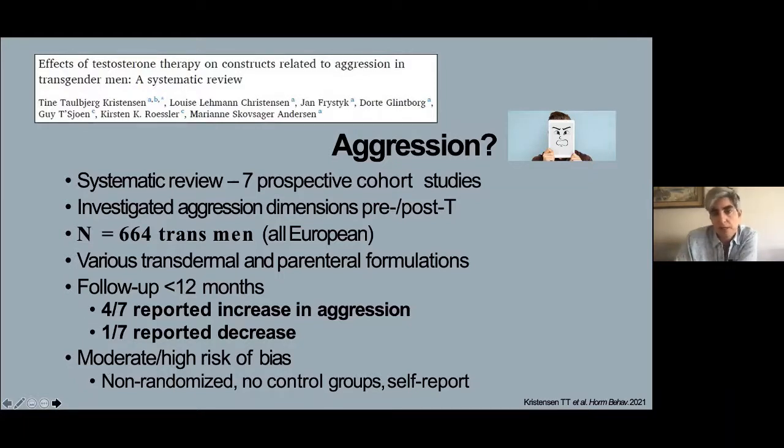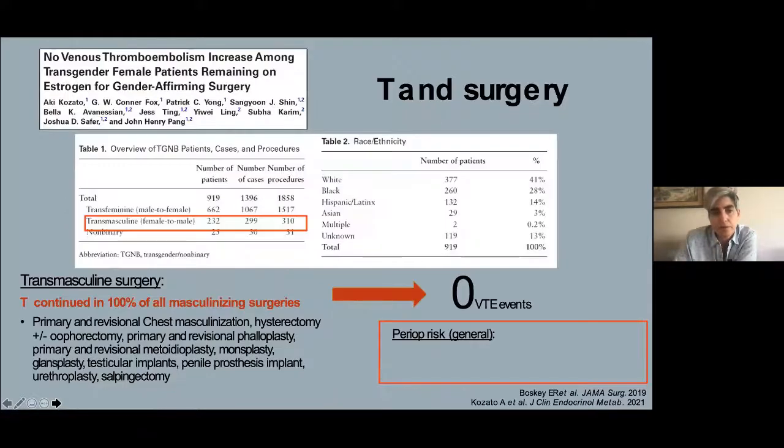So it's a little mixed. It's something to talk about with patients. This is something that you might see if you're getting some consults. So this was nice. This is about whether we could continue testosterone perioperatively.